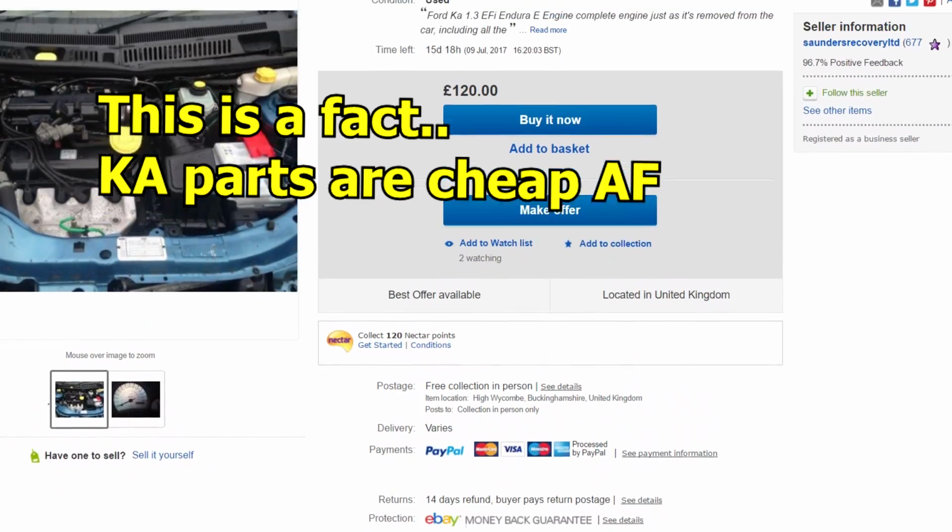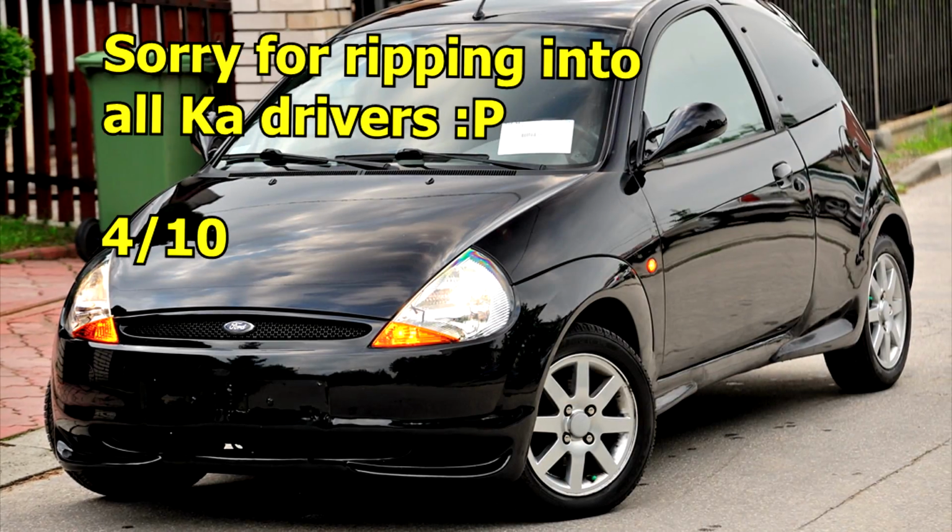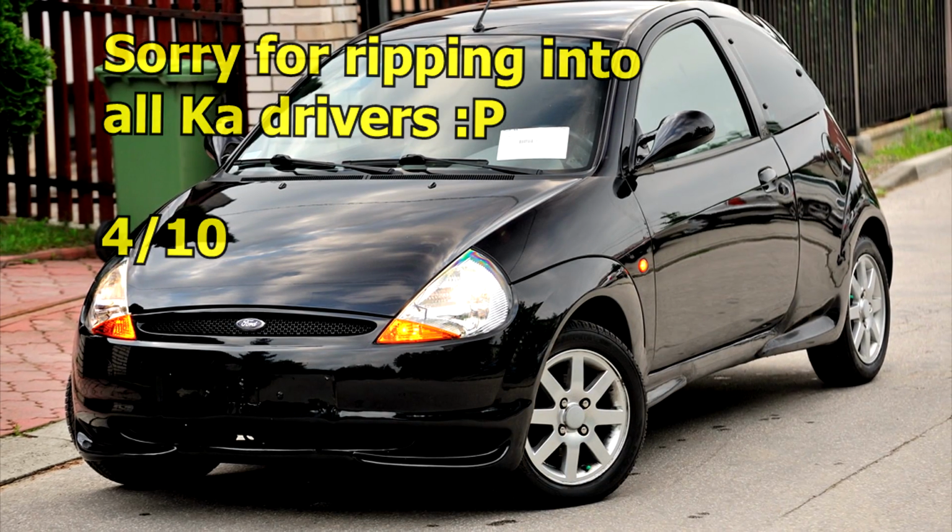So my conclusion for this 3-door 1.3 litre death trap: it may be cheap, but it'll probably kill you. And for that reason, I'm going to give it a 4 out of 10 overall.